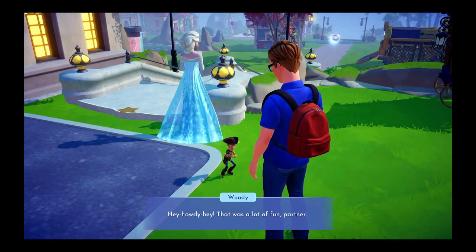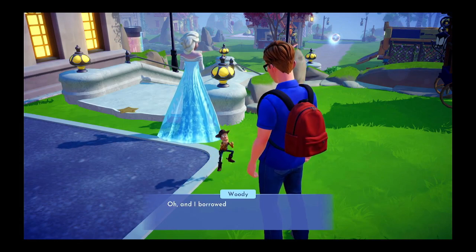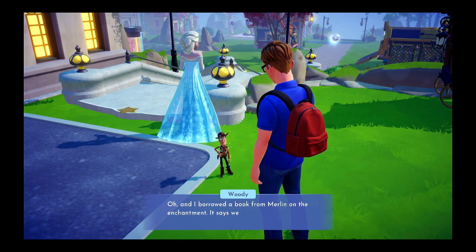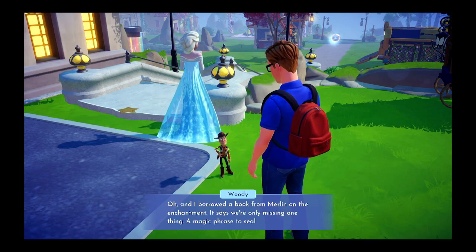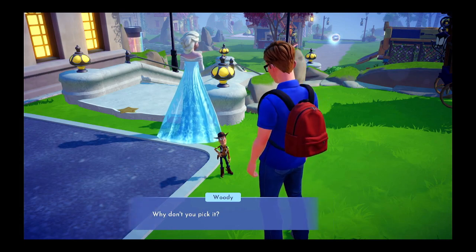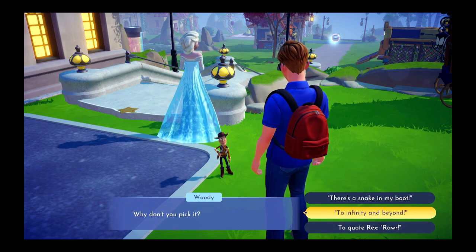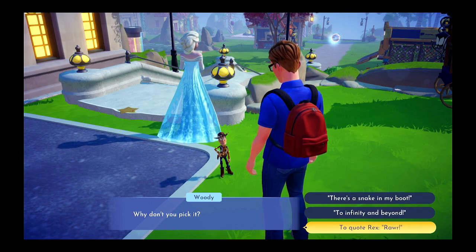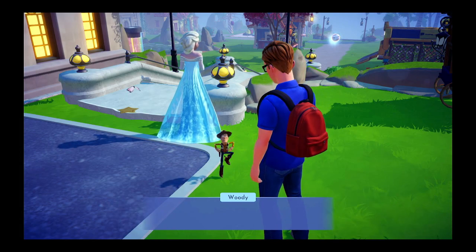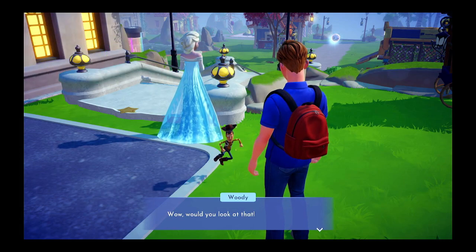Boy, am I glad. Hey, howdy, hey, that was a lot of fun, partner. I'm glad Buzz could join us. Oh, and I borrowed a book from Merlin on the enchantment. It says we're only missing one thing, a magic phrase to seal it. Why don't you pick it? There's a snake in my boot. To infinity and beyond, to quote Rex, rawr. Buzz would be honored. Wow, would you look at that?